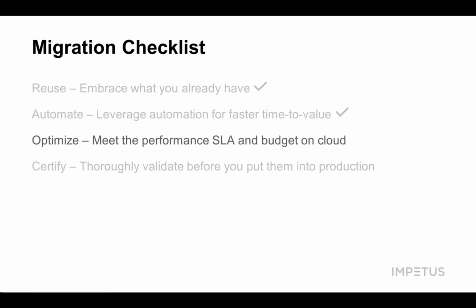Optimize. So use migration as a time to optimize for the cloud, but don't stop there. Continue to optimize to continue to take those performance SLAs to the next level. And finally, certify. So thoroughly validate the data, the queries during the migration process in an iterative and agile manner before you put it into production. Don't do validation as an afterthought. Make sure it's part of your process right from the beginning.